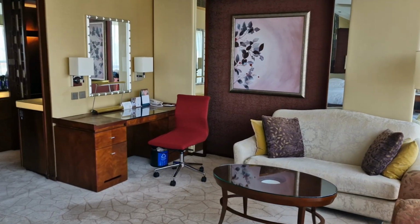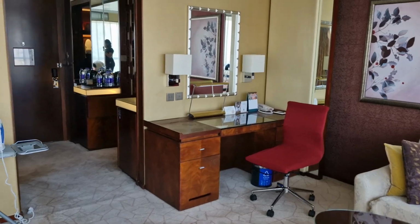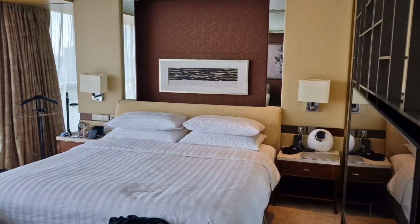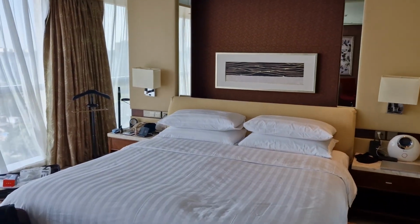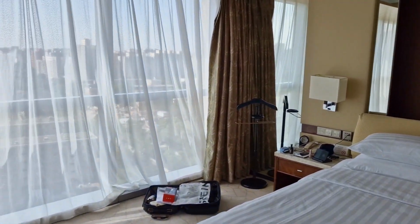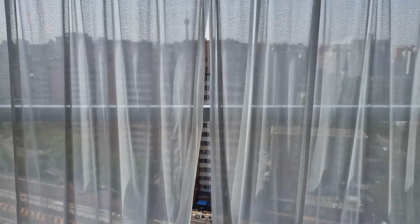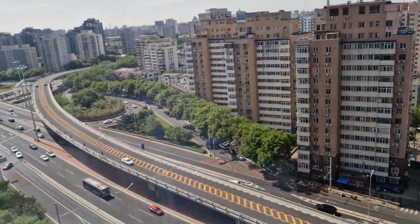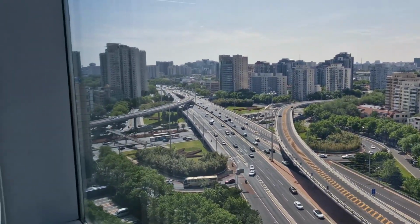The room's very comfortable. We actually upgraded to the premier room, so it's a little bit more space. Supposed to be a little bit more comfortable. Bed was quite comfortable. Got quite a nice view out of the window. There isn't a lot in the vicinity. There's nowhere to walk and get anything to drink or anything like that.